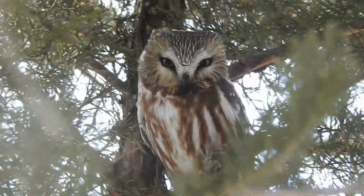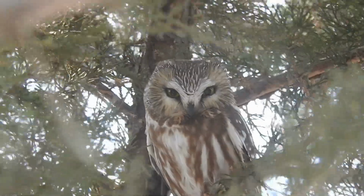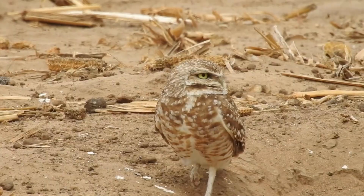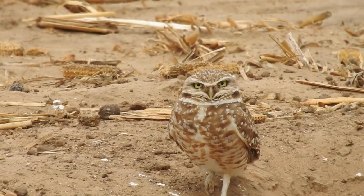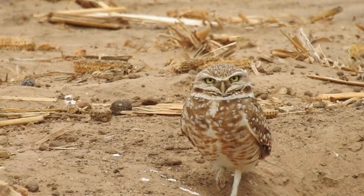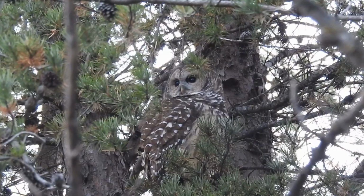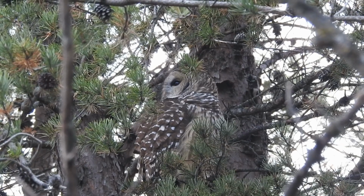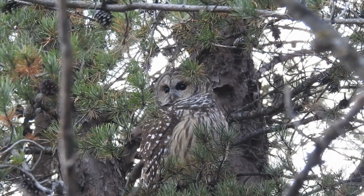For instance, northern saw-whet owls roost in dense conifers during the day. Here, it is difficult for any predator to sneak up on them. Owls like screech owls, little owls, or barn owls seek out tree cavities or birdhouses for their daytime roosting locations. Such locations conceal them from small songbirds that would otherwise harass them, allowing them to enjoy plenty of undisturbed slumber.